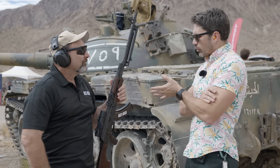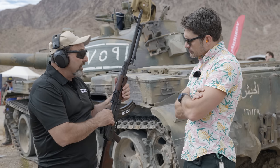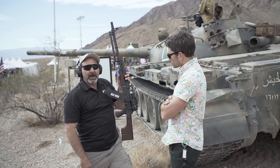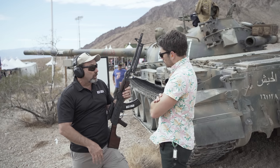Have you performed any modifications to this yourself, or is this how you got it? No, I'm pretty happy. The only thing I did was put the scope on. The original Romanian guns did not have the side mount, but this is just the best way to put an optic on. So that's my one compromise to modernity. But these guns work great the way they are.